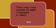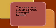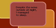Let's finish with one final exercise. Take a look at these 2 sentences. There was noise outside all night. I managed to sleep. How would you join them using the word but? There was noise outside all night, but I managed to sleep. Now look at the 2 sentences again. How would you join them using although? Although there was noise outside all night, I managed to sleep. And finally, how would you join these 2 sentences using despite? Despite the noise outside all night, I managed to sleep.